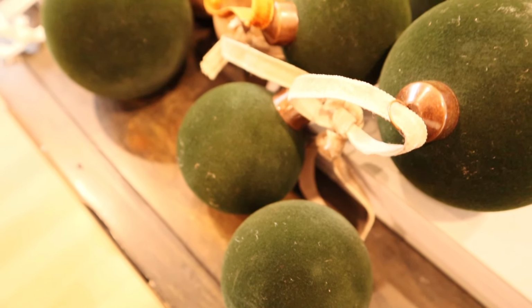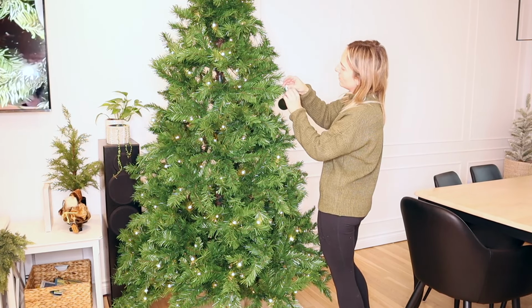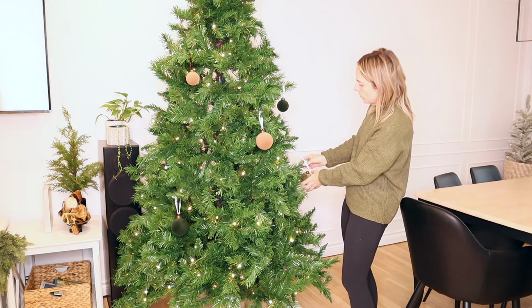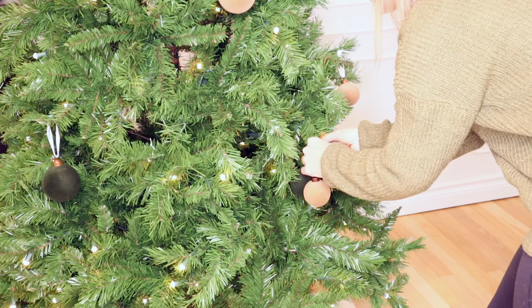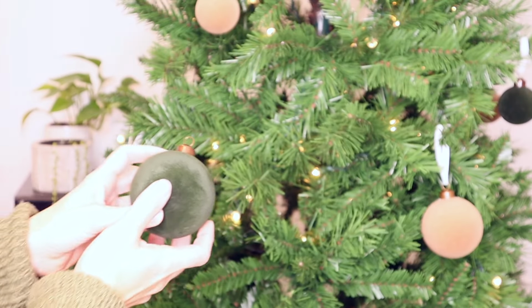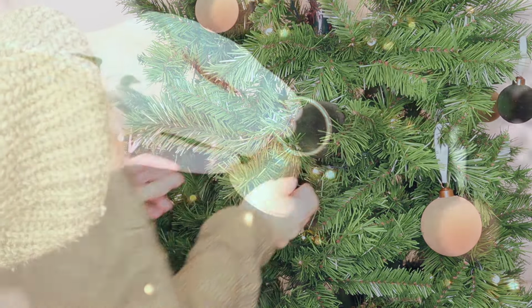And one thing that I promised I would not be doing this year was adding glitter. I had full intentions on, again, keeping things super neutral, but as I was decorating the tree, I realized it just needed something. So one thing that I added was these bells that I had DIY'd.